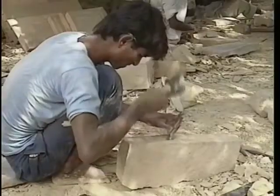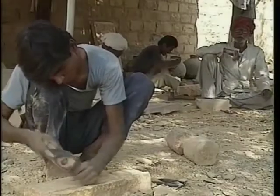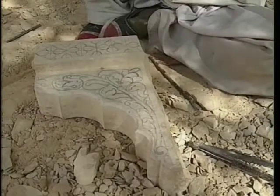The technique used by these artisans was already described in very ancient canonical manuals well over 2,000 years ago. These reference texts specify basic proportions and dimensions. Starting from these rules, each artist is free to find his own interpretation.